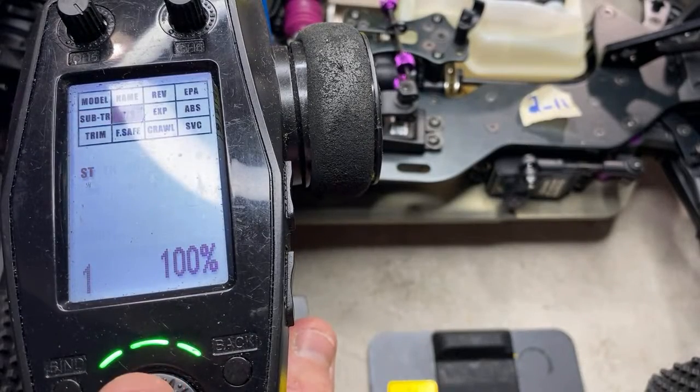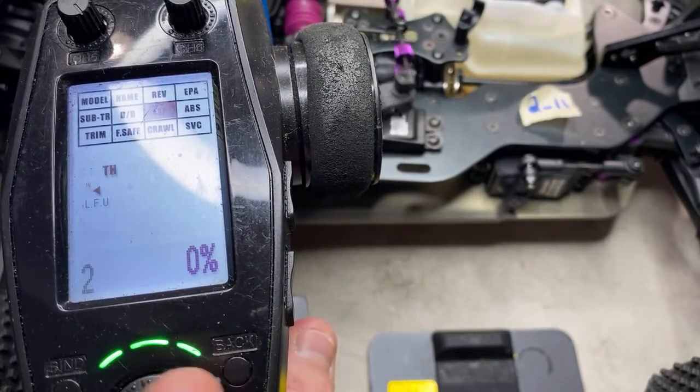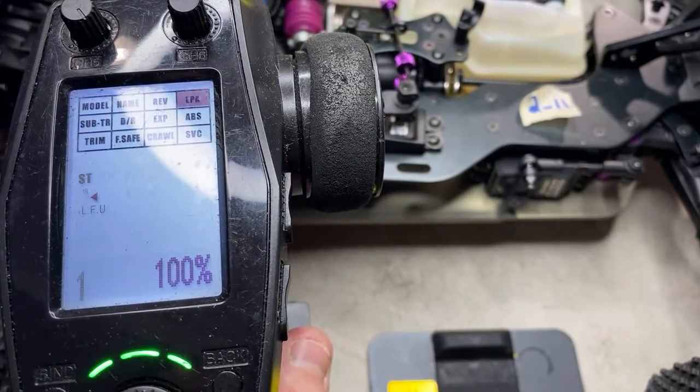So the next thing. What about the exponential for steering? Well, we're at 0. We're not really messing with that right now. It shouldn't be that issue at all.